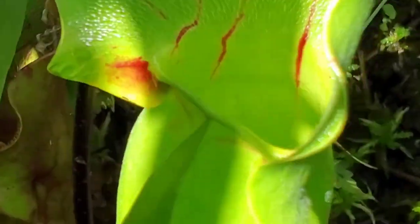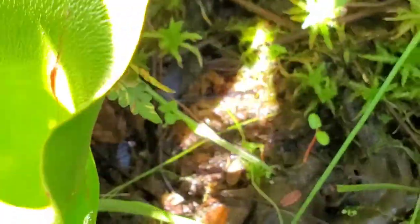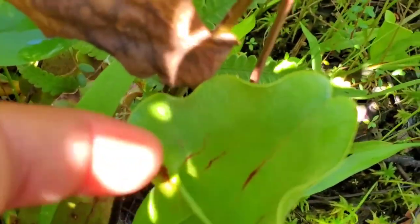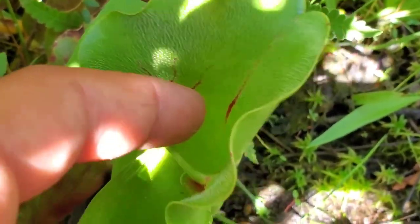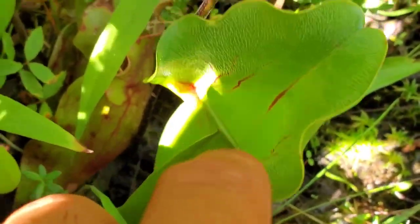Oh, hang on, I'll rest that just here. Ooh, man, it's pretty tough to get a good angle on the Cyperaceae. Oh, I'll zoom out, actually. Very stupid. Anyway, so you can see right there, there is a secretion right here at the base, right at the lip of the peristome, right about here. And that's got a nice sugary secretion. So the bugs, they try to get that, they fall and they slip in there.